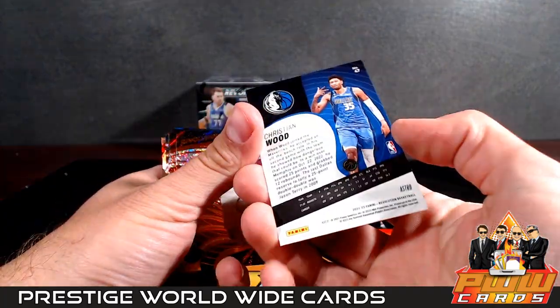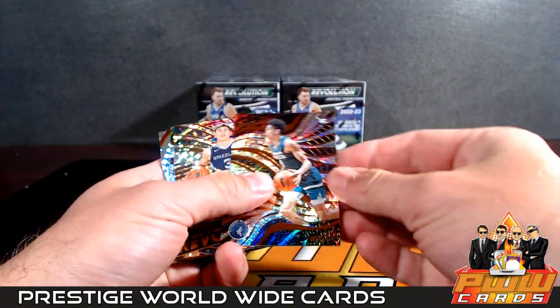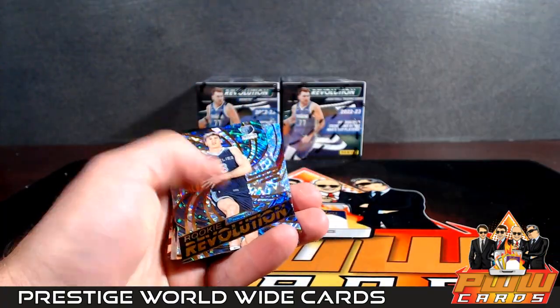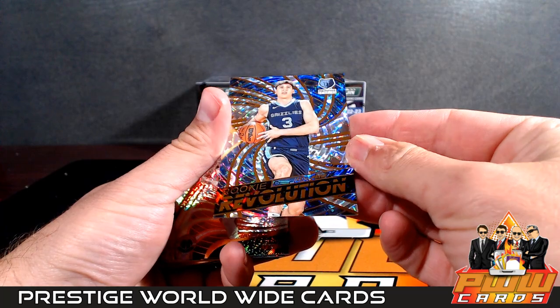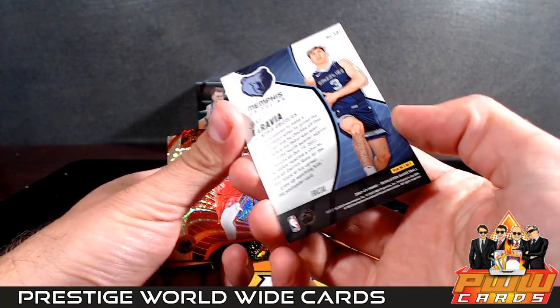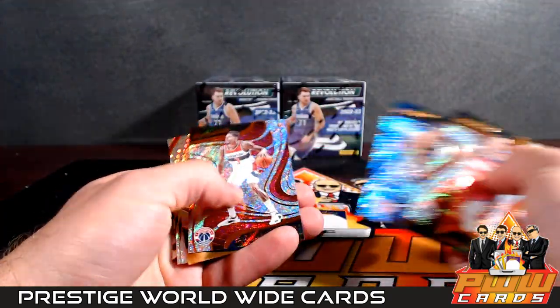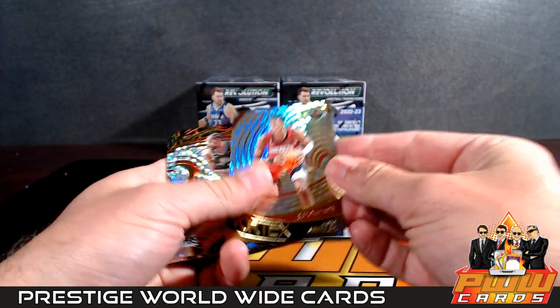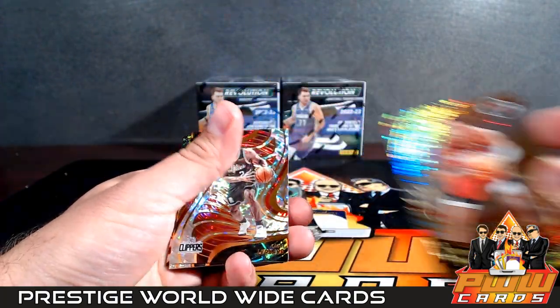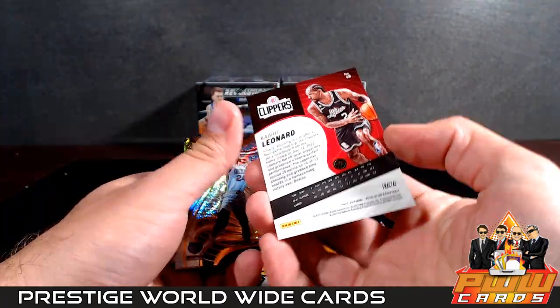Christian Wood, Mavericks, Astro. Rookie Josh Minott for the Timberwolves. A Rookie Revolution of Jake LaRavia for the Memphis Grizz. Them Grizz is Matthew B. That's a fractal variation, too. Vortex Jabari Smith Jr. Rockets, I'm telling you, have a quiet break there. Nice little break there with the Rockets. Fractal Kawhi Leonard.